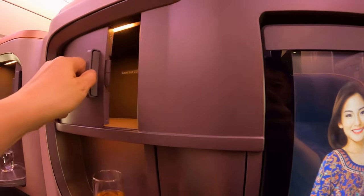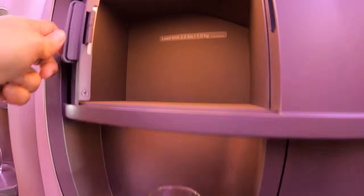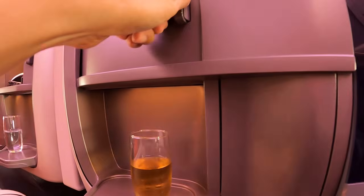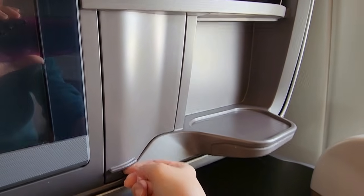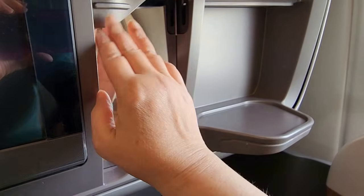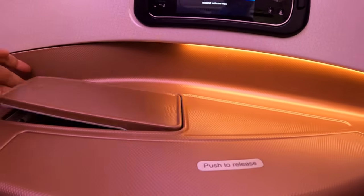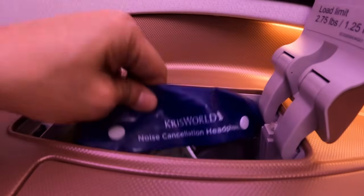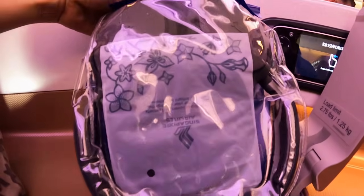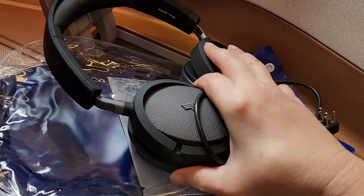A compartment in front of the seat to store some of the things you would use frequently, and a cup holder which has space for 2 cups, that's our welcome drinks upon boarding. A vanity mirror next to the cup holder. By the side of the seat is another compartment where you can click open to retrieve a noise cancellation headset. It is comfortable to wear and works great.